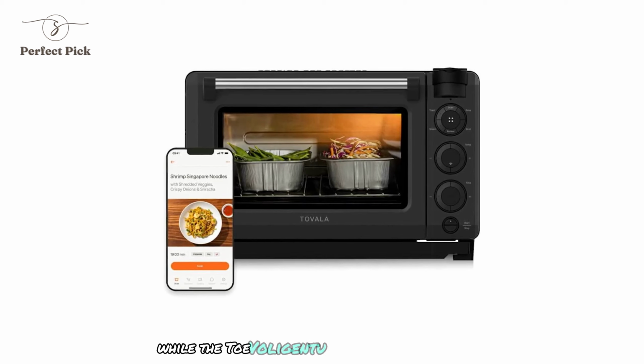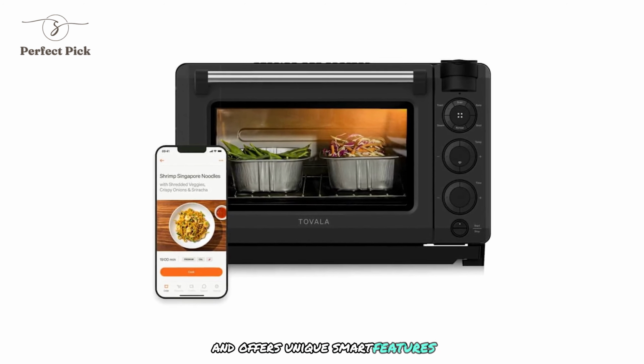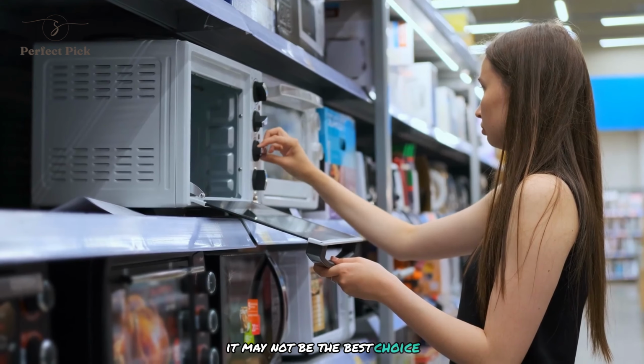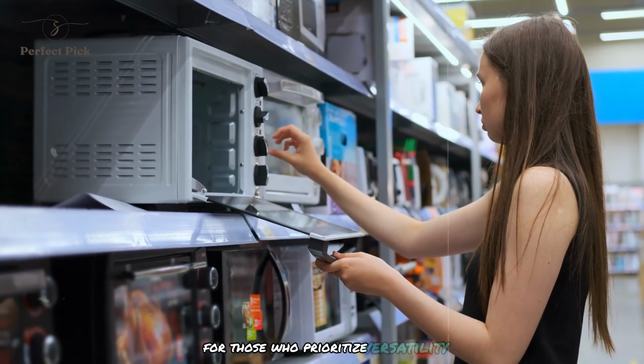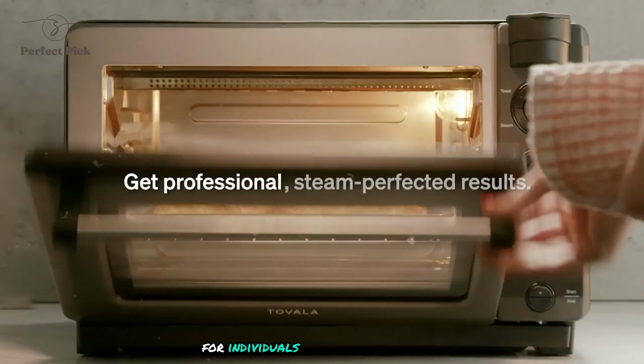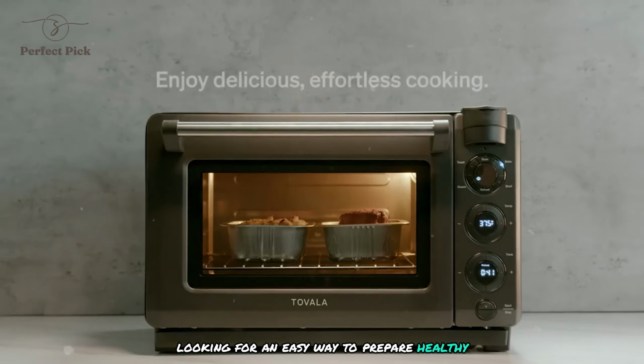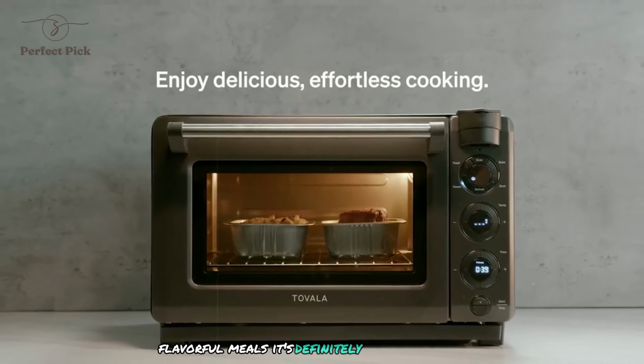While the Tovala Gen 2 excels at steam cooking and offers unique smart features, it may not be the best choice for those who prioritize versatility or cooking capacity. However, for individuals or small households looking for an easy way to prepare healthy, flavorful meals, it's definitely worth considering.